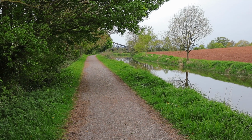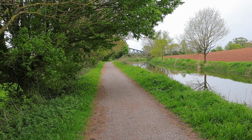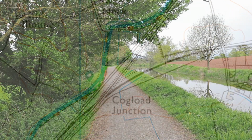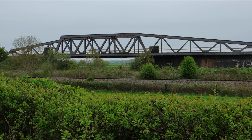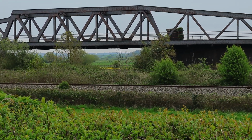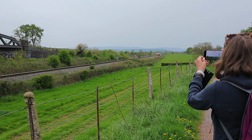So what we're coming up to here is Cogload Junction. If you've ever caught a train going further down the southwest, down towards Exeter, Plymouth and Cornwall, or coming up from Somerset from Taunton, catching a train towards the London direction, you'll be familiar with this junction, which is a flyover junction. The line heading south towards Exeter flies over the two tracks that turn right heading towards Castle Cary, Reading and London, which makes the journey a lot quicker as there are no hold-ups with the signals having to change for two trains travelling in different directions. It's a very well designed junction, Cogload Junction, which I think is named after the adjacent Cogload Farm.